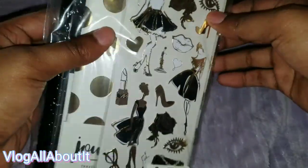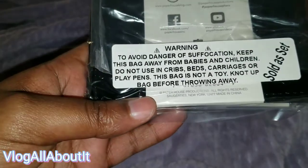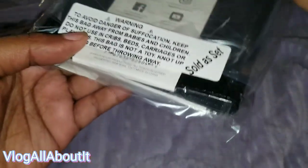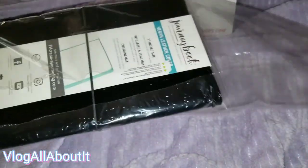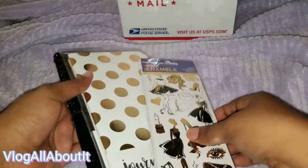And now let's open up this. This is the last pack. Okay. It says it's sold as a set. Sweet. Alrighty. So basically it's saying do not separate. Okay. So let's check this set out.